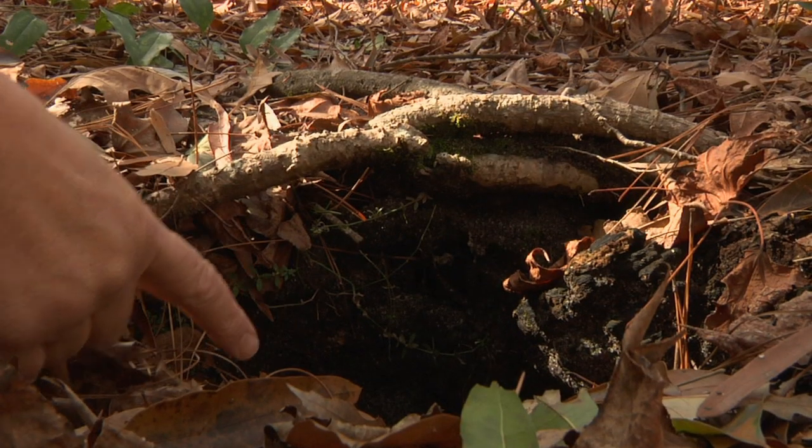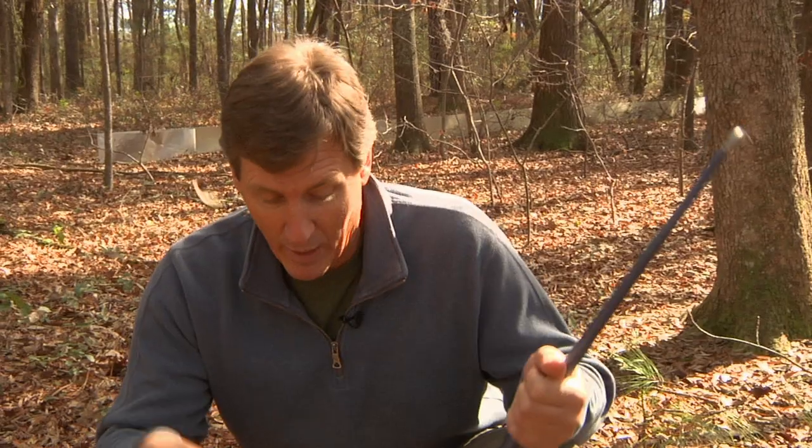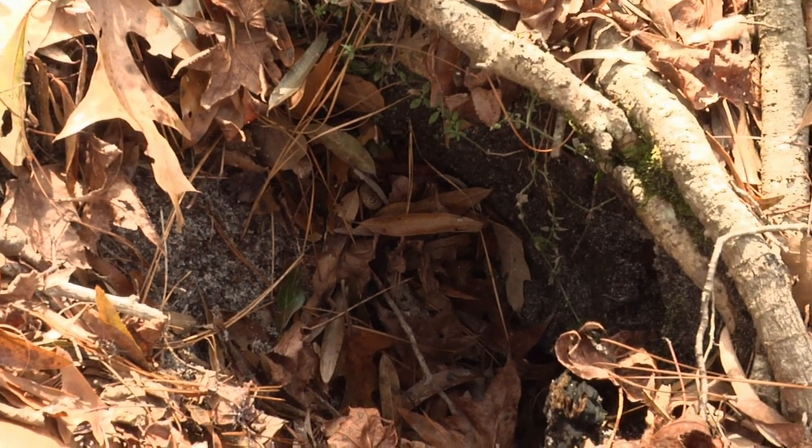Now this isn't what I was looking for, but this is an animal that becomes active this time of year, but only if conditions are right. When it gets really warm, these guys will come out. This is an armadillo burrow. And you can see this thing is packed with leaves. And what happens, an armadillo probably went in there, sort of packed the entrance real tight, and that way he can handle even the coldest temperatures.